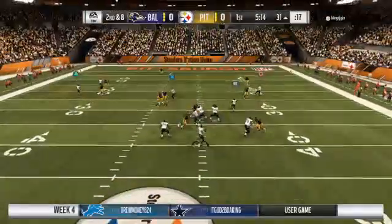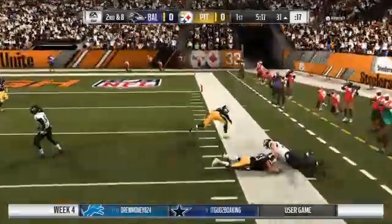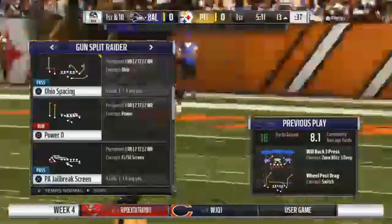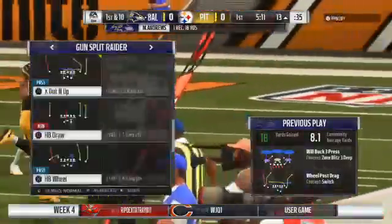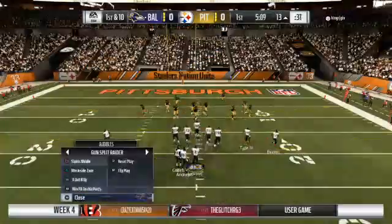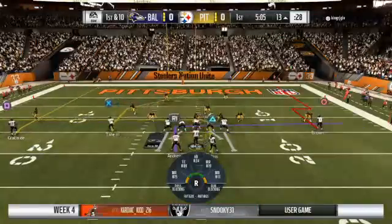From the gun, Jackson. Space to run past the 20. That's caught by the former Sooner, Mark Andrews. 18 yards on his first catch of the game. It's a 1st down. And that's exactly why the Ravens drafted him, added him to their stable after drafting Hayden Hurst in the 1st round. A second tight end who can catch the football.